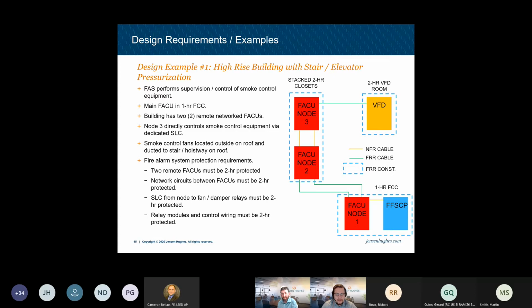So the protection requirements in this example would be, we have a fire alarm system that's doing partial evac. So the fire alarm system itself basically needs to be 2-hour protected. Any circuit that is controlling evacuation from outside of the zone it originates from needs to be 2-hour protected. So from node 1 to node 2 and node 2 to node 3 need to be protected, because if you were to have a fire in, say, out here on the floor, this would take out the ability to evacuate other areas of the building or notify other areas of the building.